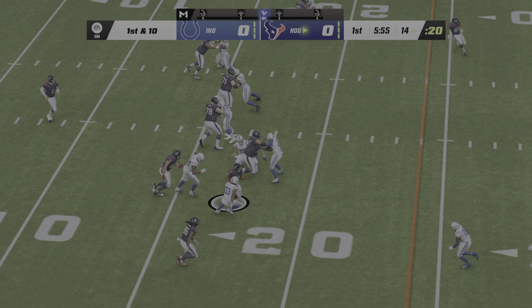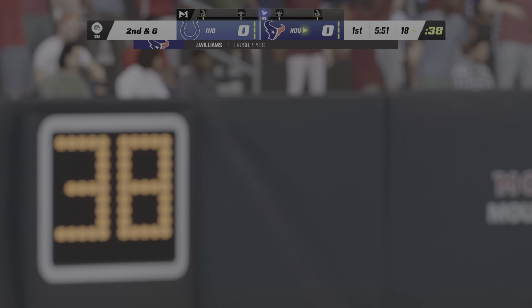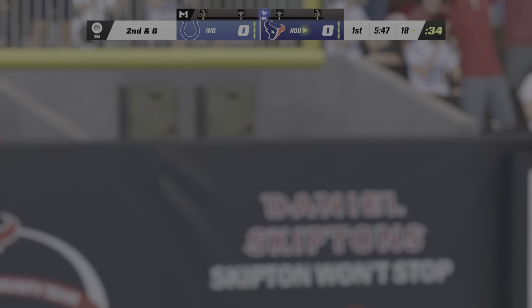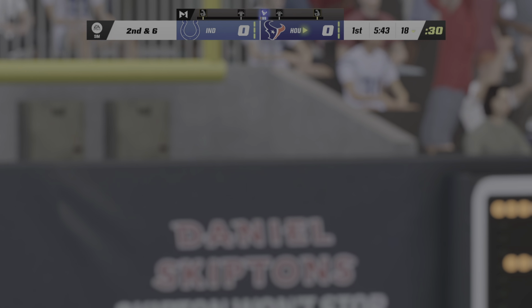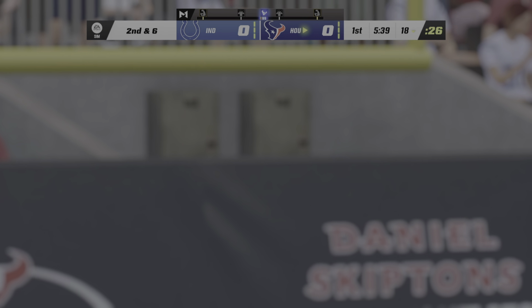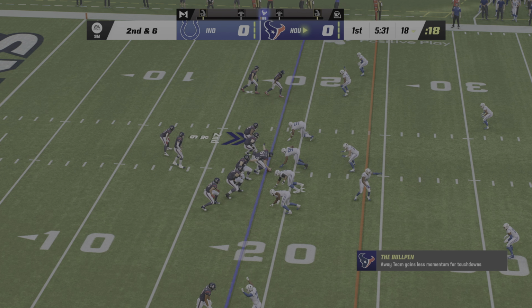They start the drive on the ground. It's Williams. 4 yards the result on the first play from scrimmage. Second down. I feel like I could see what he was thinking on that carry. Wanted to follow that big tackle through the hole. Ended up only getting 4 yards on the carry. I think he had designs on that one being bigger. The run got 4. Now they deal with a 2nd and 6.